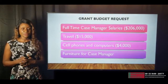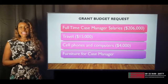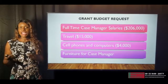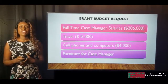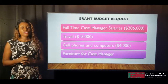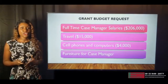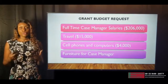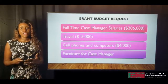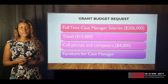responsibilities and duties. The remainder, which is $4,000 over that 2-year period, so it's probably $2,000 every year, can be used for cell phones and computer and office furniture that the case manager will need to perform other duties of the case management responsibility.